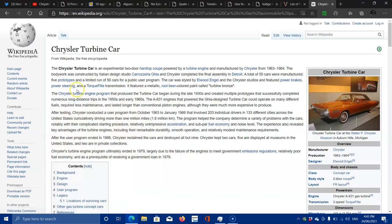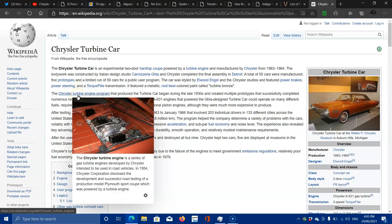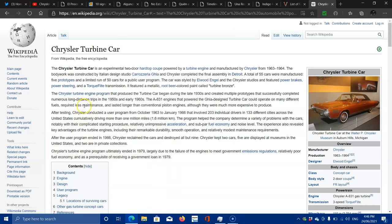The Chrysler turbine engine program that produced the turbine car began in the late 1930s and created multiple prototypes that successfully completed numerous long distance trips in the 1950s and early 1960s. The A831 engines that powered the Ghia-designed turbine car would operate on many different fuels, required less maintenance, and lasted longer than the conventional piston engine, although they were much more expensive to produce.